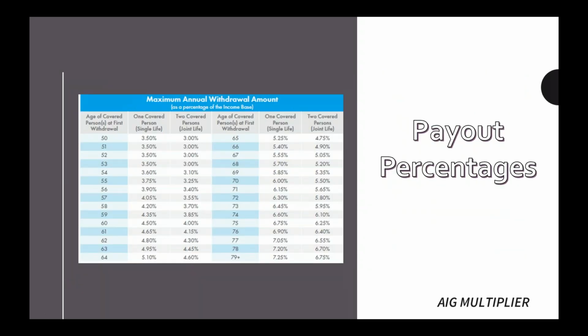Payout percentages, I say all the time, are the most important things to talk about. But these payout percentages are very competitive. If you compare these to others in the industry, they're miles ahead. What's unique about AIG is if you pick their guaranteed income rider or their increasing income rider, you have the same payout percentage, which is huge.